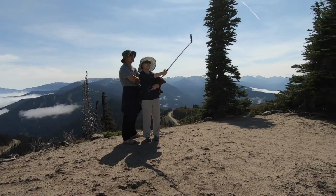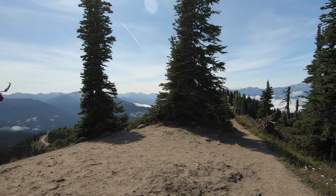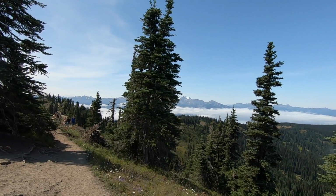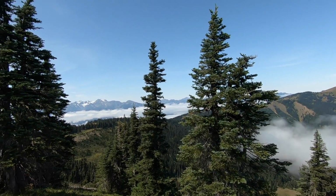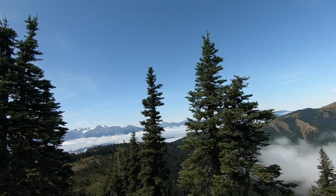Here's some people taking a selfie video. Keep panning around, we can see why they call it Sunrise Point, but this is beautiful, sunrise in the morning. Sunrise or sunset is beautiful. Yeah. And there is the glacier again over there, off in the distance.